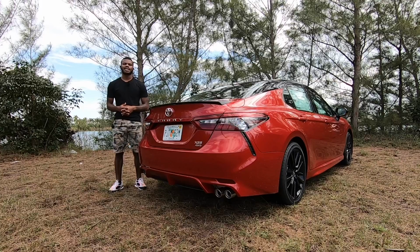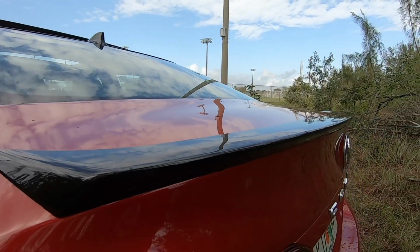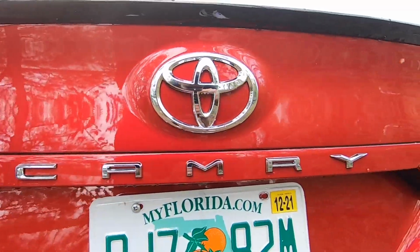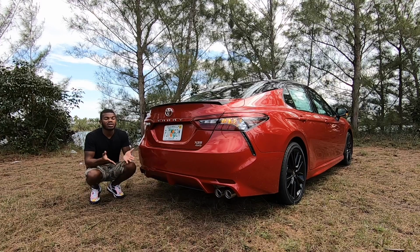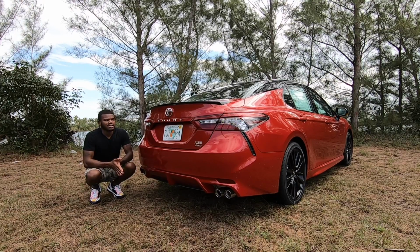Looking at the rear here of the Camry XSE, there's this blacked out rear spoiler. Looking at the badging back here, it's going to be the Toyota emblem with the Camry name spelled out. There's this XSE badge with the all-wheel drive badge. That's the only way that you're going to tell that someone has the all-wheel drive Camry, because of that all-wheel drive badge there. There's a standard backup camera.